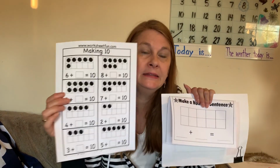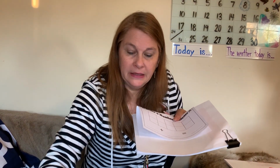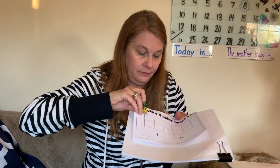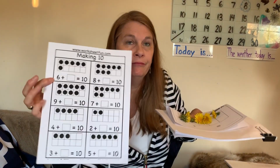So the first one it's asking me to do is 6 plus 10. So I am going to lay this down and take my dandelion counters and put them on my tens frame. Remember what that is? We use that a lot. So I'm going to put one on each square space. 1, 2, 3, 4, 5, 6. Okay, I had to go down one.